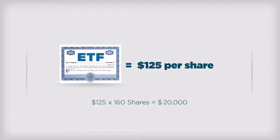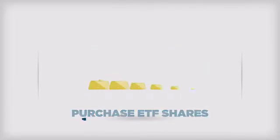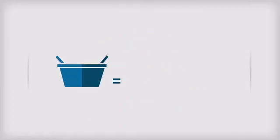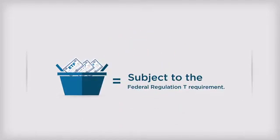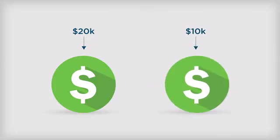That would afford us $20,000 in market exposure, and you control the equivalent of 16 ounces of gold. ETFs are subject to the federal Regulation T requirement, or 50% margin of purchase price, which means we can control $20,000 of exposure with $10,000 in capital.